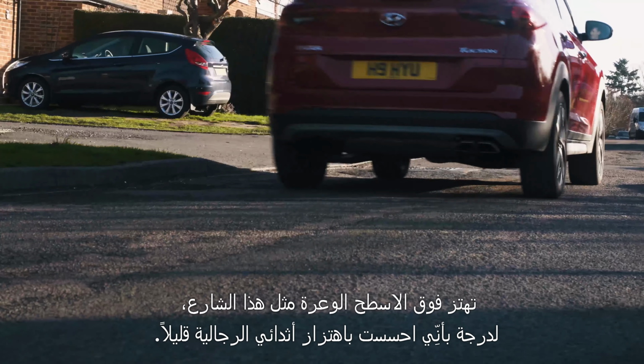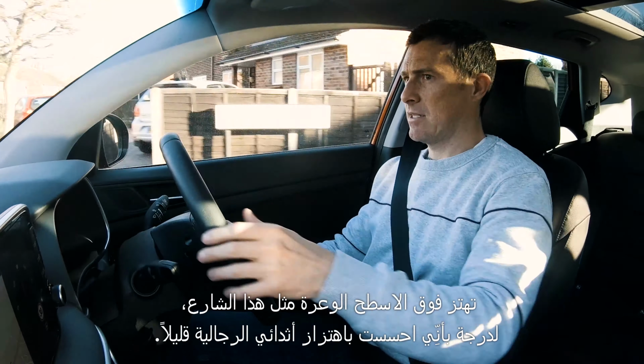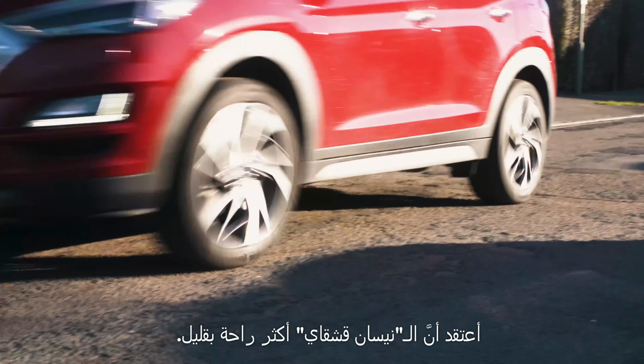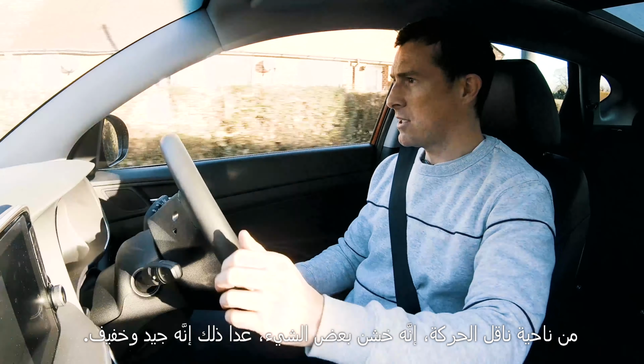It does shimmy around over a broken surface such as this, and I'm picking it up in my man boobs, they're jiggling a bit. Yes, they're my special car testing sensors. I do think a Nissan Qashqai is just a bit more comfortable. In terms of the gear shift, it's a bit notchy, but other than that, it's quite nice and light.